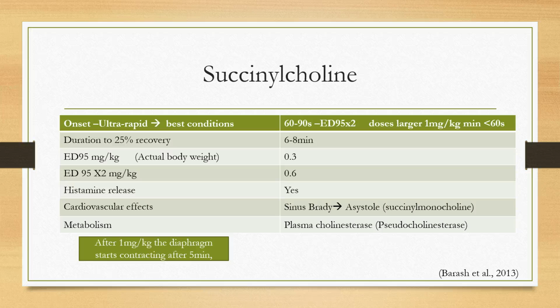So let's talk about succinylcholine. It's an ultra-rapid depolarizing neuromuscular blocker. Of all the neuromuscular blockers, it provides the best conditions for intubation. Its onset of action is 60 to 90 seconds for the estimated dose 95 times 2 dose, which is the 0.6 milligrams per kilogram. At larger doses greater than 1 milligram, the onset of action is actually less than 60 seconds.